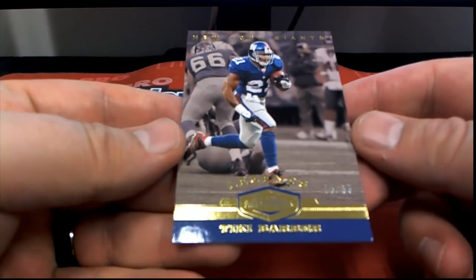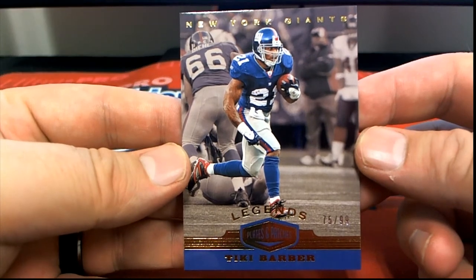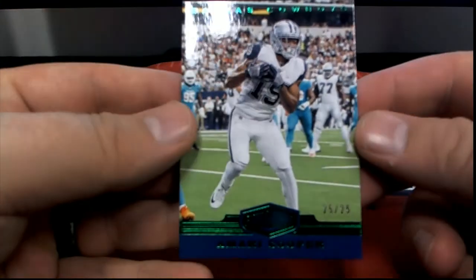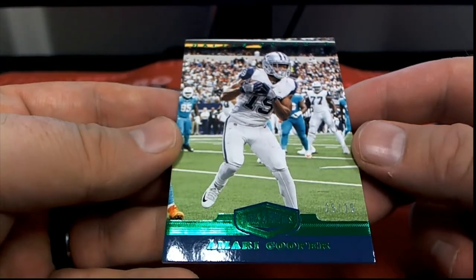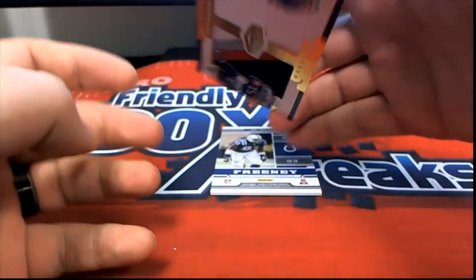There's old Tiki Barber, 75/99, right here for the Giants. That is Troy B coming out to you. Here we go. Amari Cooper, 25/25. All right, for the boys, here you go, Rob. Mr. Cooper, Green Gondolatus. We actually pulled one of these last night.